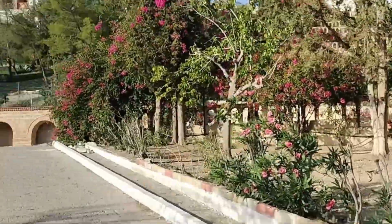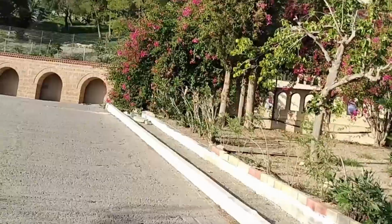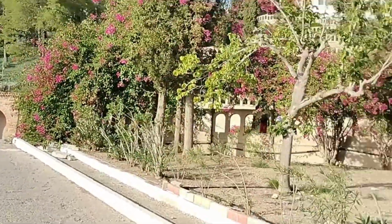I got the beautiful bougainvilleas. The beautiful bougainvillea trees.